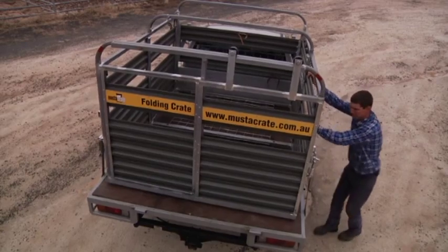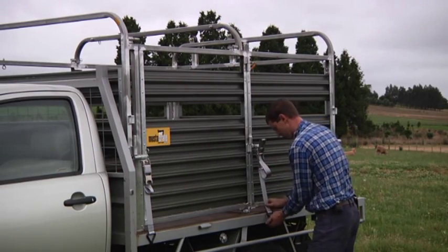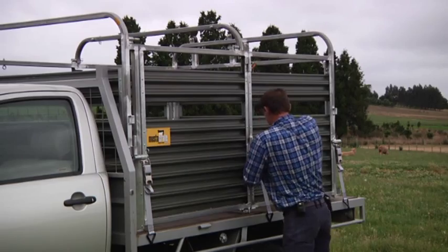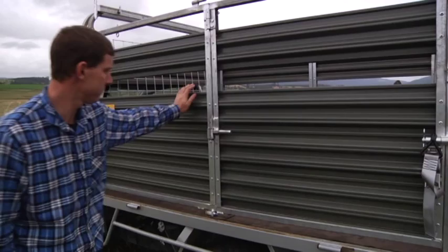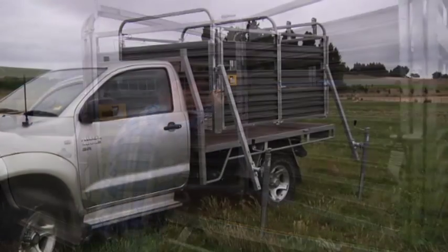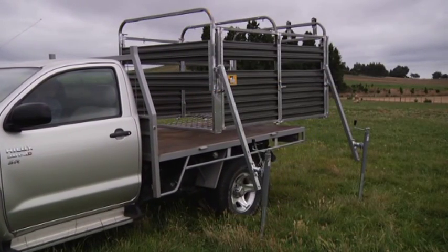Our crates are strong and secure, with bruise-free, powder-coated side panels, 8 quick-release adjustable tie-down straps, and 4 nylon tray rollers. They can be used with optional jacks to hold the crate off the ute and to facilitate attaching.